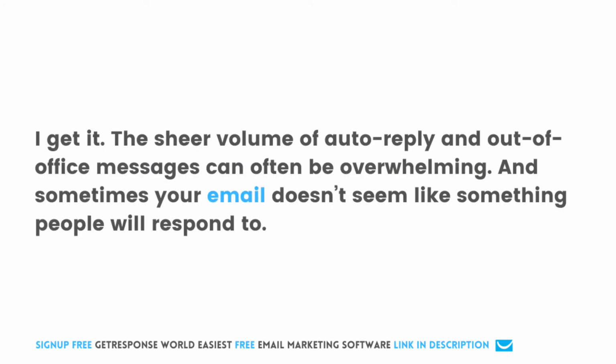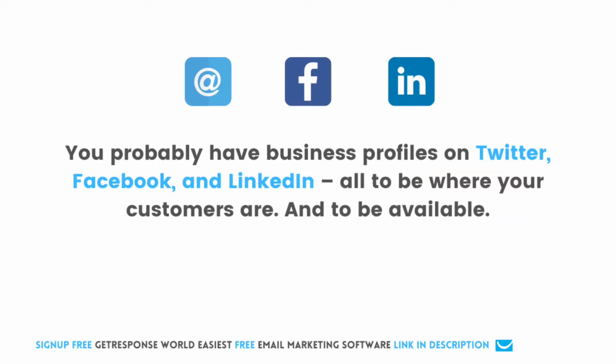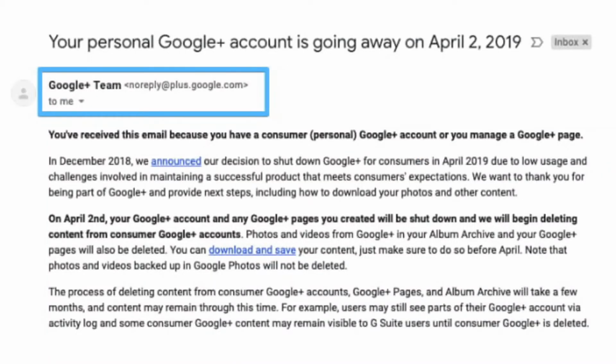I get it. The sheer volume of auto-reply and out-of-office messages can often be overwhelming, and sometimes your email doesn't seem like something people will respond to. But your customers might see things differently. Don't make it harder for them to give feedback. You probably have business profiles on Twitter, Facebook, and LinkedIn, all to be where your customers are and to be available. It's the same with email marketing. Who knows, maybe those who care enough to hit reply will be your best brand ambassadors. The benefits of ditching the no reply at address outweigh the negatives.